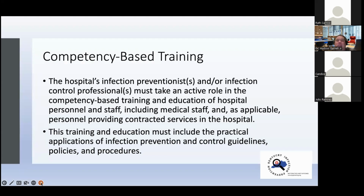And the last little area is about competency-based training. I talk about this all the time. Have you ever worked with somebody who was really well educated, but very incompetent?